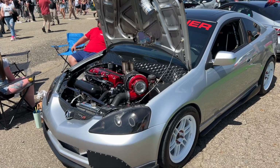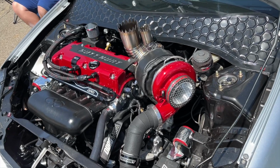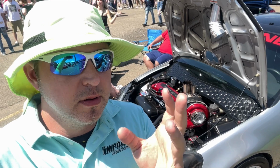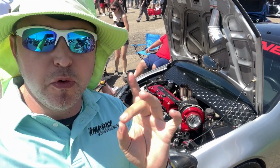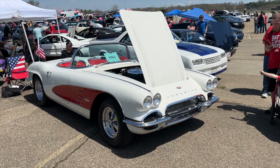Good Lord. All right, my rock guys, my metalhead guys, think of your favorite heavy song right now. No matter what it is, play that while looking at this engine and it will fit perfectly. I guarantee you.